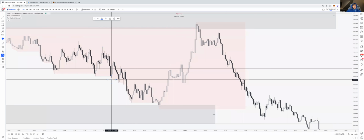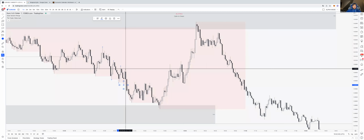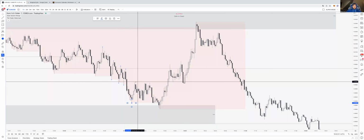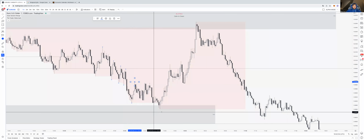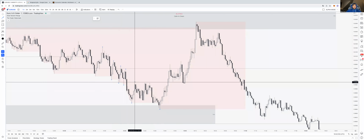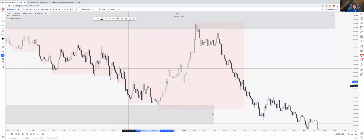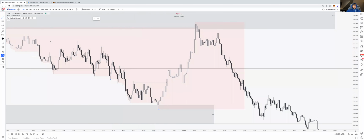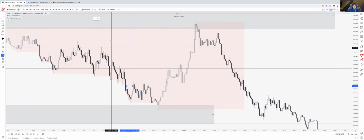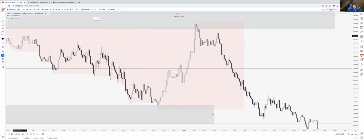High, low, lower high, lower low, lower high, lower low, lower high, lower low, lower high, lower low. Break of structure. This black takes out this one over here. So we got our early buyers. This is my early buyers.